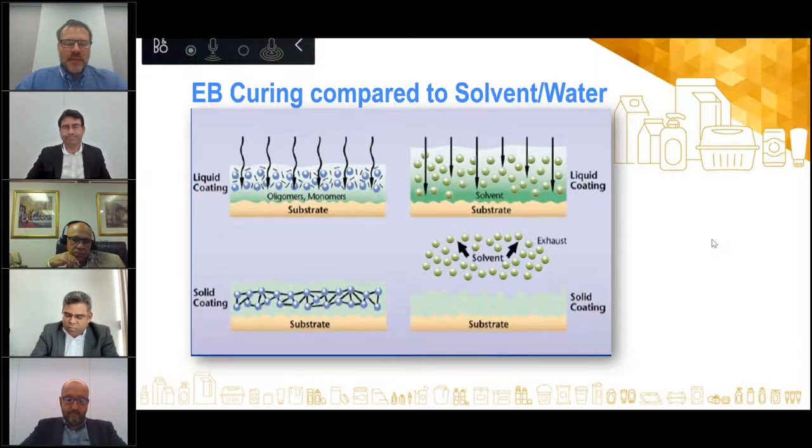For EB inks, energy is applied in the form of electrons from an electron beam curing unit, and the result is that what's applied to the substrate as a liquid instantly turns to a solid print, which can then be processed further immediately. In the case of water or solvent inks, excess ink is applied, heat is applied, and water or solvent evaporates. There may be a 50% reduction in film weight. In some instances, some cross-linking can occur, but that may occur 24 to 48 hours after.